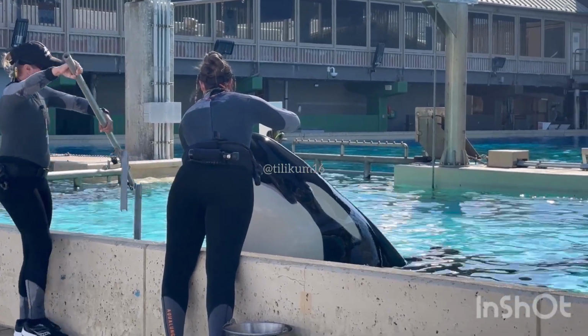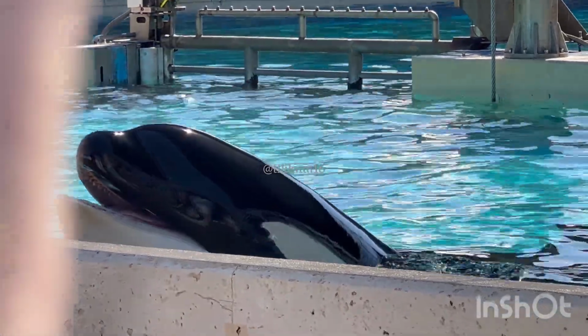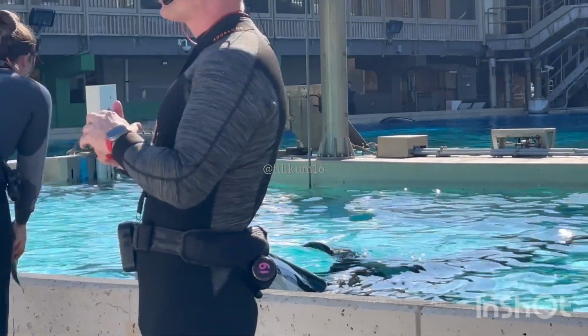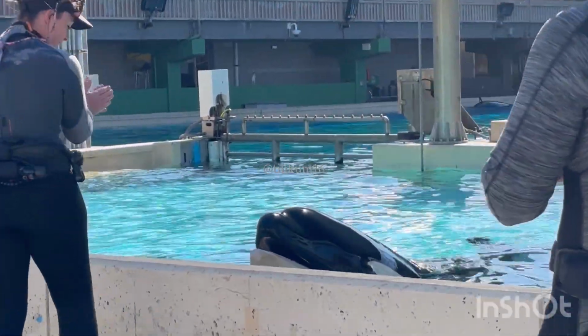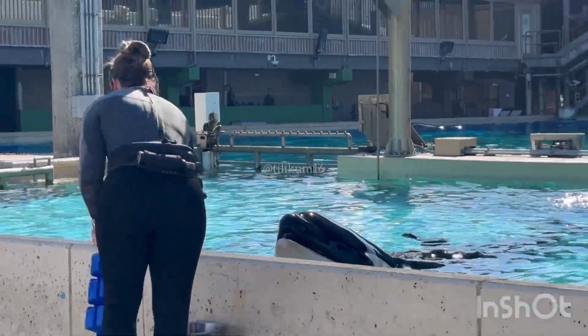Most people never get to see a lot of these different husbandry trainings, let alone see us practice for an actual X-ray with some of the killer whales. So again, just a really cool testament to the incredible trust and relationships and the world-class care that we have with our killer whales. Well, ladies and gentlemen, we want to thank you guys for watching this really cool approximation.